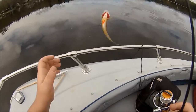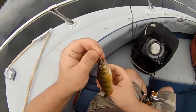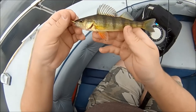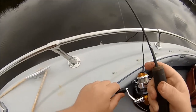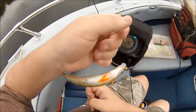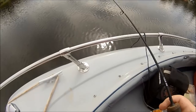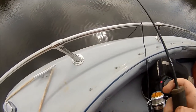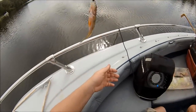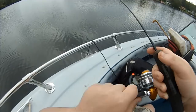Yep, little perch. Cool. A little ice fishing jig and a bit of worm. Little perch. Cool. A load of them down there. All those lines are fish? Yep. No way. Oh my word. Well, I'll show you in a second. There he is. Yep.